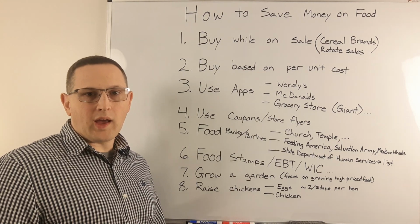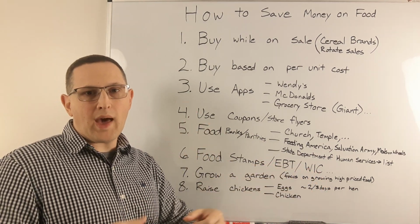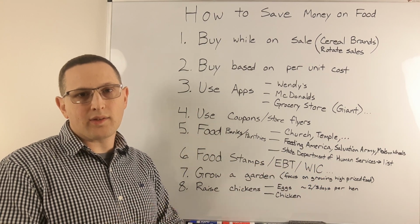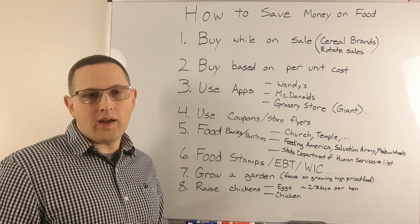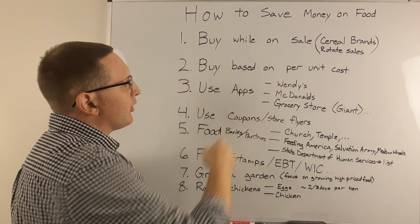And if it's like a pork tenderloin, we would get a very large one. We would cut it up and package it into freezer bags and basically toss it in the freezer, and that's good for several months. The other thing is, we would buy based on per unit cost.